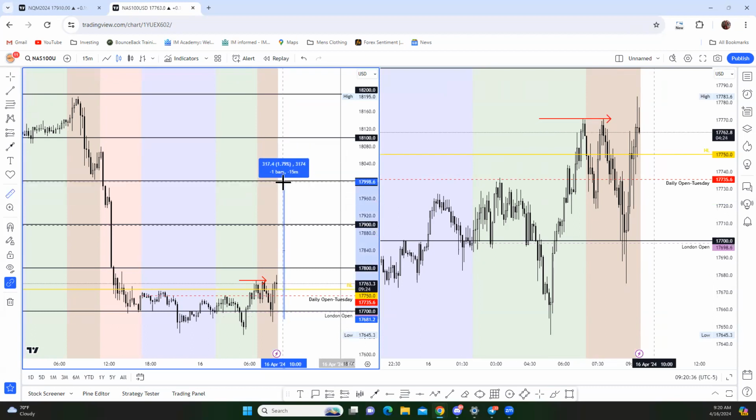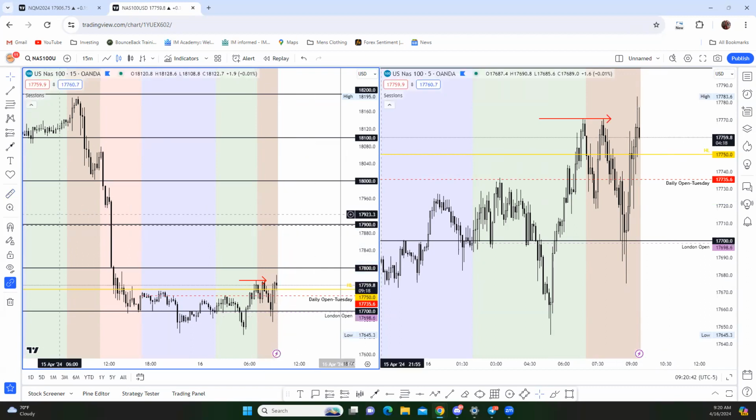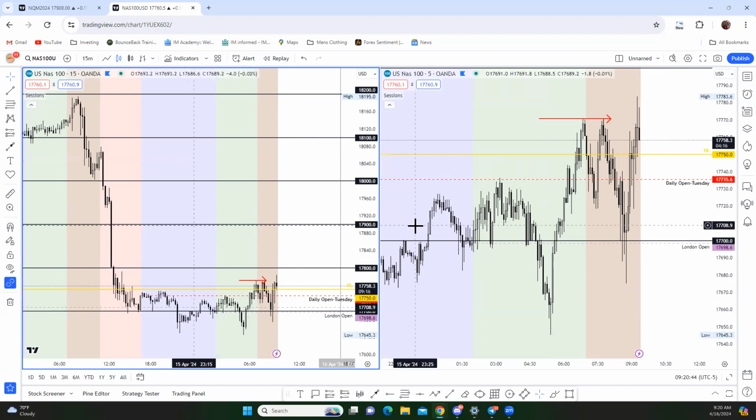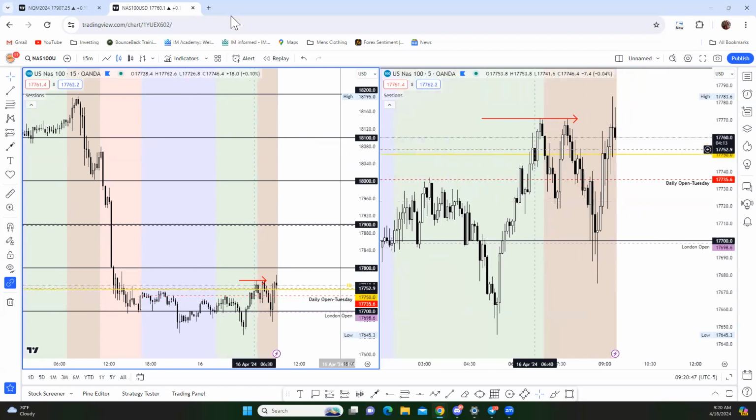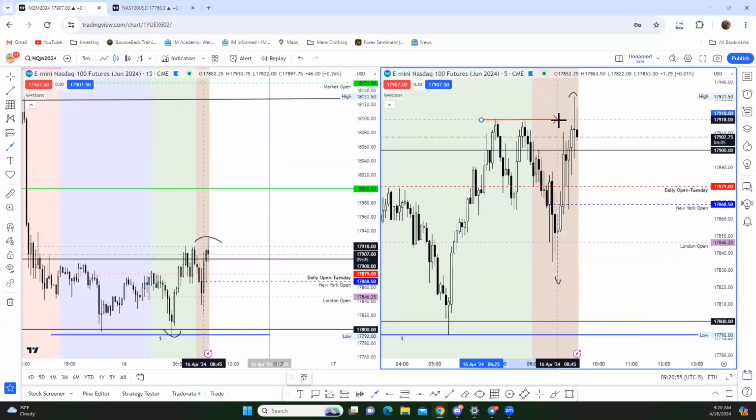Even up into here, right? Slipping those highs would be nice. Going 50% would be right around that 17,900 area if they could get that far, but just understand they did sweep those highs. Same thing here. They're relatively the same. So you did get the high sweep here. So that's that exit of that range.